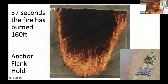So this image is showing us 37 seconds after ignition. This plot was 160 feet long. So you think about 160 feet in 37 seconds, that fire is definitely actively moving fairly quickly. And this is a day that there wasn't much wind pushing these experiment fires either.